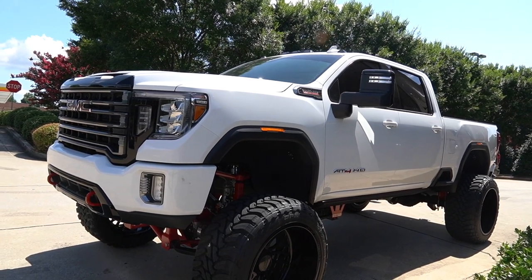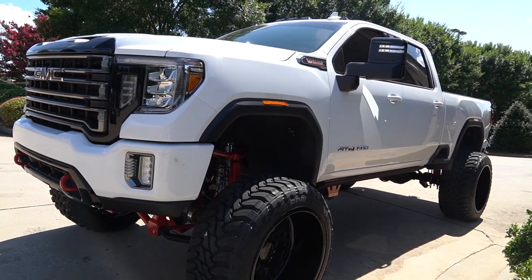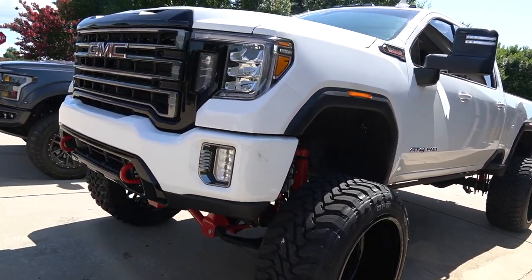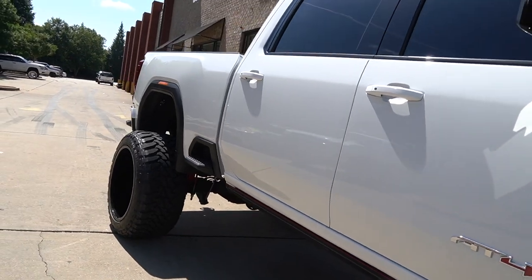But I mean, the truck turned out beautifully. 12 inches and 40s, you can't go wrong with it. Love the white and the black with a little bit of red underneath. We got the nice red accents to go with it. I'm a super big fan. I'm a super big fan with the way that this truck turned out.